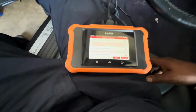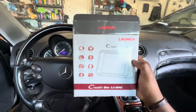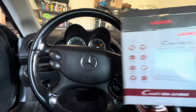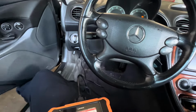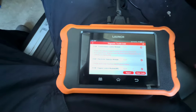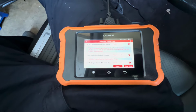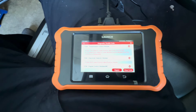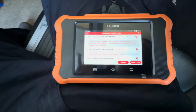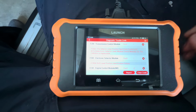Now, I'm using this really cool scanner that I received from the company. I think this is the best. I was really promoting or pushing the iCarsoft NB scanner, but this right here takes the cake. Touch screen, all types of cool features. It reads your car, reads the VIN number without you having to manually put it in. It's a very thorough test, going through every circuit of your vehicle and letting you know what's what. So I did a health check, and these are all the issues that come up.